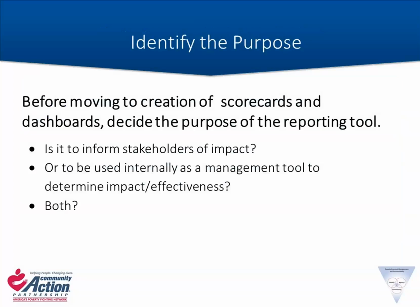So here are a couple more. Oh, and one of the ways you want to establish that frequency is by knowing what the purpose is. Is this to identify stakeholders that are outside the agency, or is it about internal management? And maybe you have different audiences that you want to provide this performance reporting to. Different audiences will have different purposes.